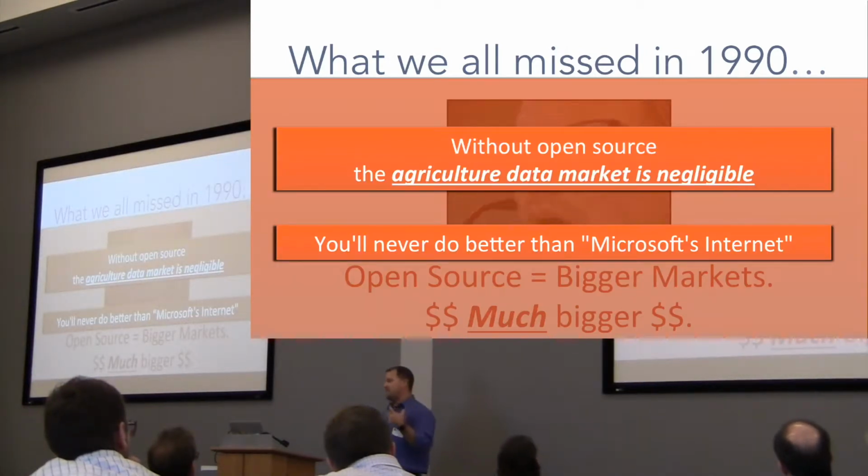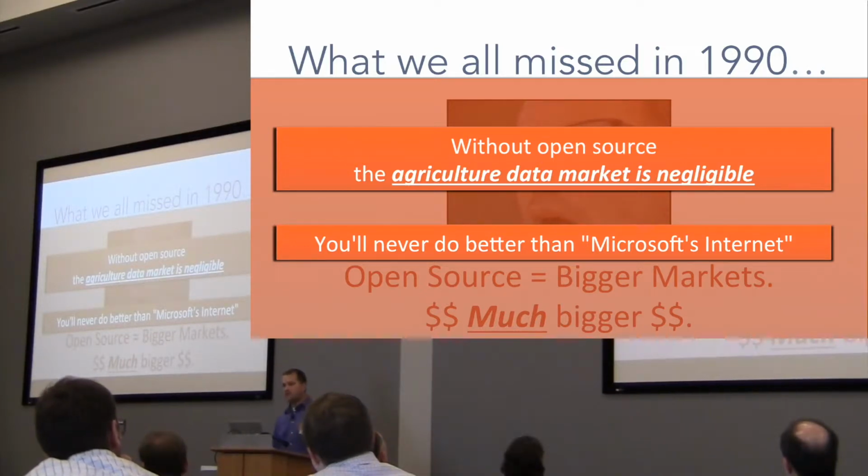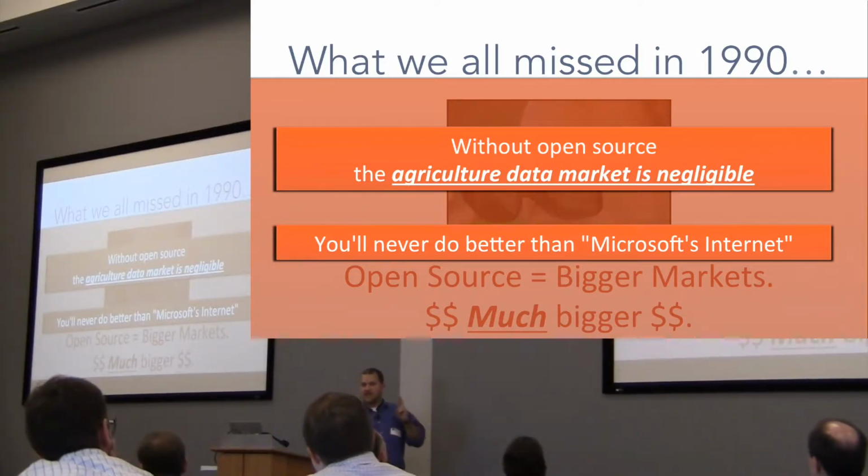So the way that applies to ag, in my opinion, is that without open source, the ag data market is negligible. You cannot do any better than Microsoft's internet. They spent a heck of a lot more money than any of us ever will at trying to make that happen, and they finally, after 30 years, had to admit failure. The reason nobody's using data today is because there is no open source in ag. Nobody can innovate. All the ideas that are out there you can't execute on. If you don't get open source in ag, there will not be an ag data market, period. Everybody will talk about it for another 10 years, and eventually we'll get tired of it and it'll go away.